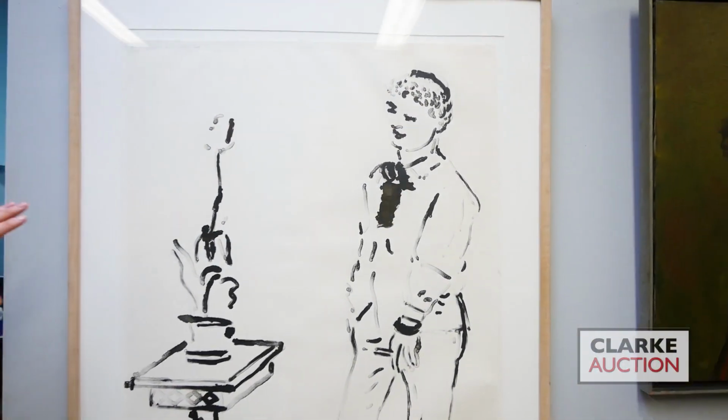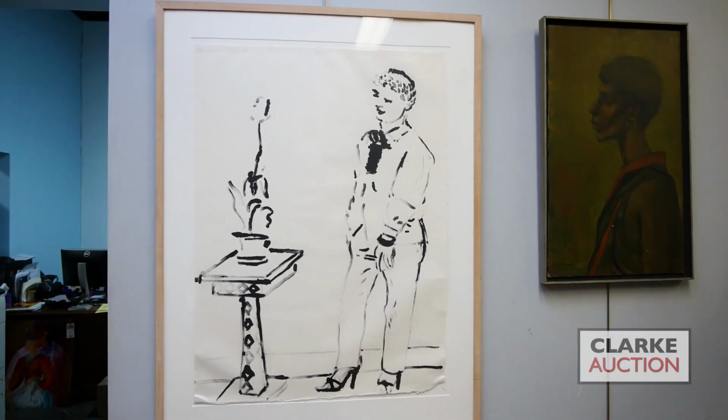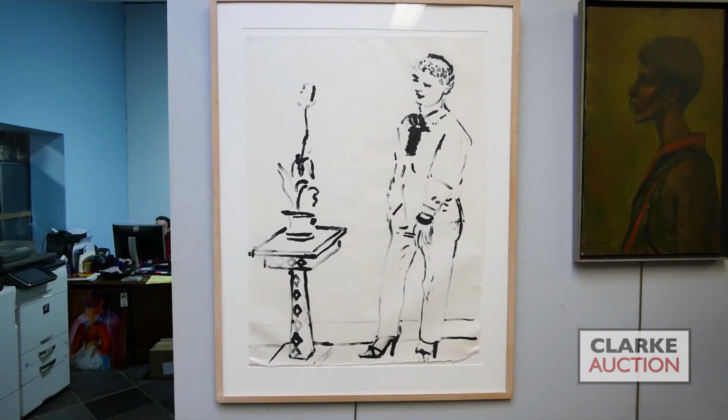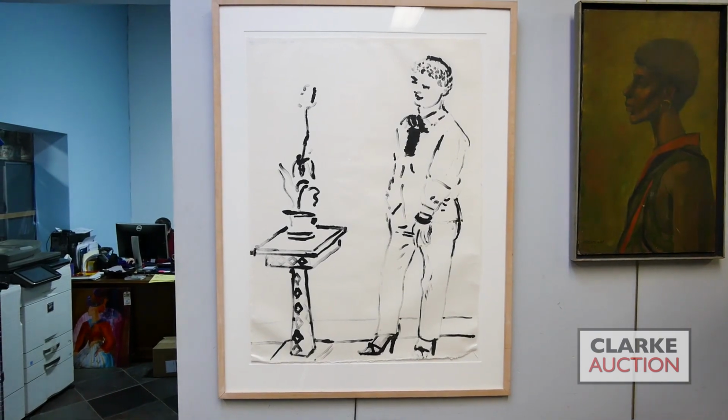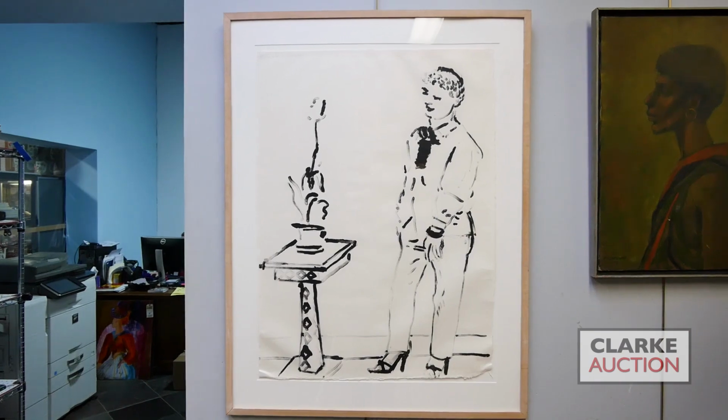And next to it, we have the second David Hockney from the same Scarsdale collection, also featuring Celia Birtwell. This work is titled Celia Musing, done also in 1979, a bit of a companion piece for the other Hockney. It too has an $8,000 to $1,200 estimate.